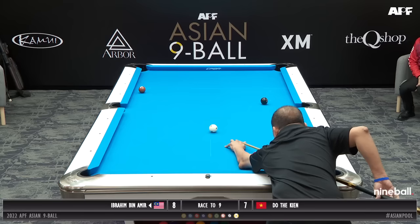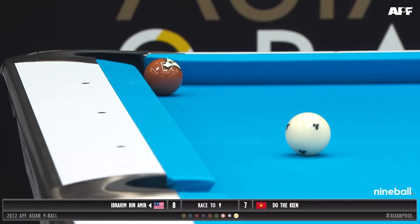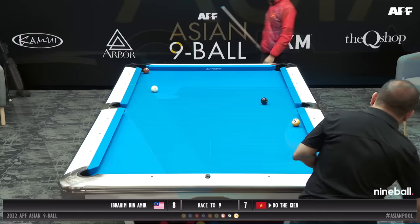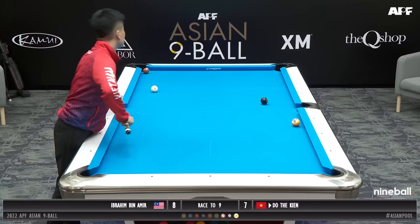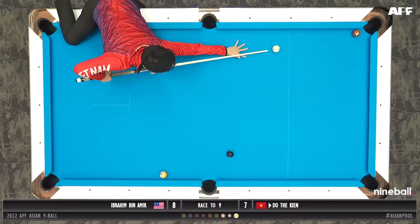This is as good as playing the 9 ball. If you pop this, you've won the match. Wow. Well, I can't believe what I'm seeing here. This is actually insane. Wow. I'm not sure how, but Do Tae Kien is somehow going to win this match, I'm convinced, and I just don't know how.